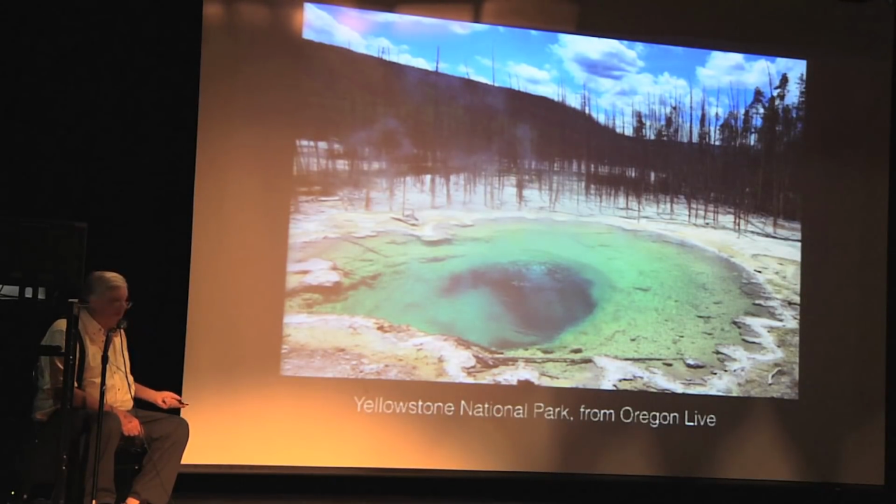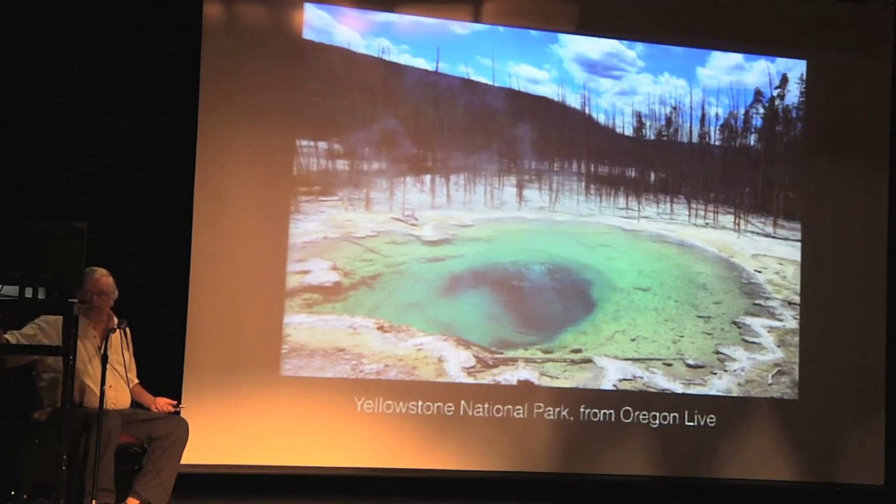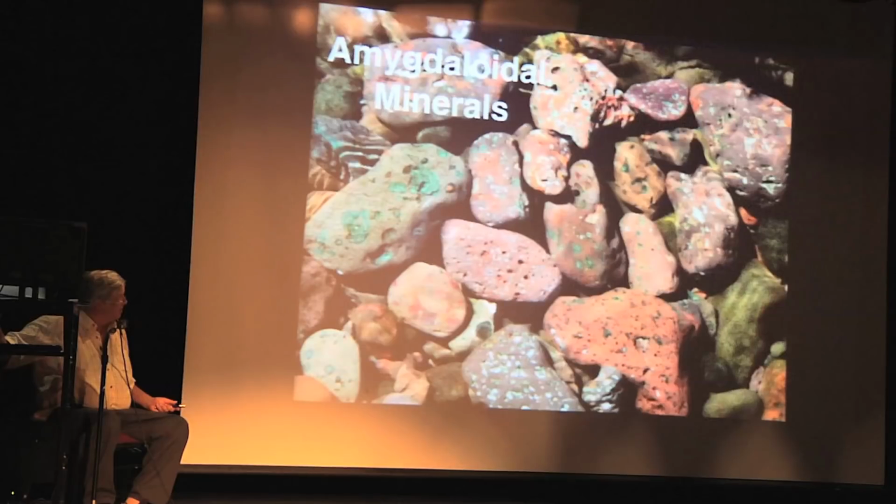This is a picture from Yellowstone. So I want you to think about Yellowstone as a modern analog of this, because Yellowstone has a magma body at depth, and above it, it has a very strong hydrothermal system that's altering the environment. And that's what we had as part of our geo story here to account for the mineralization of the copper.